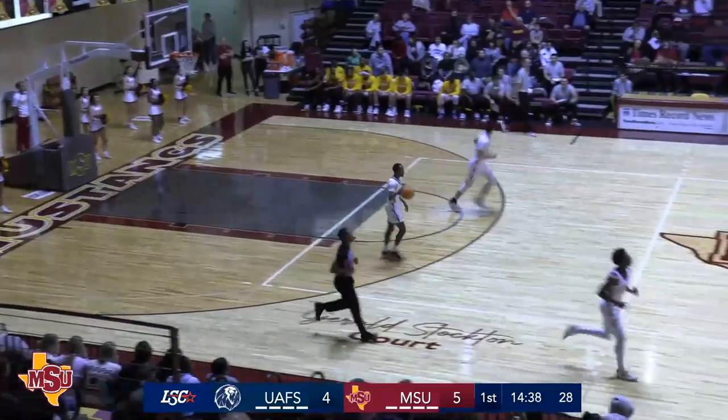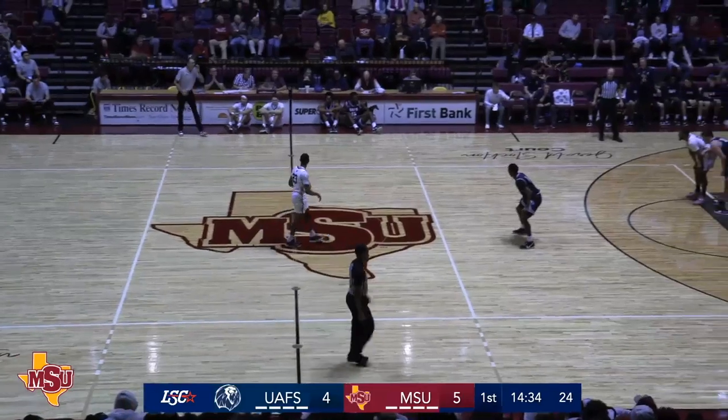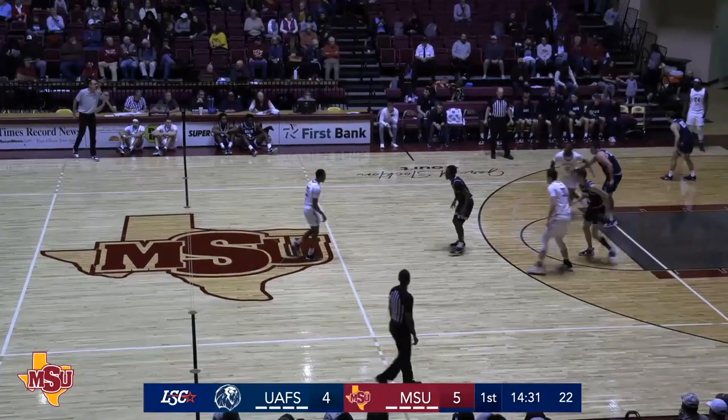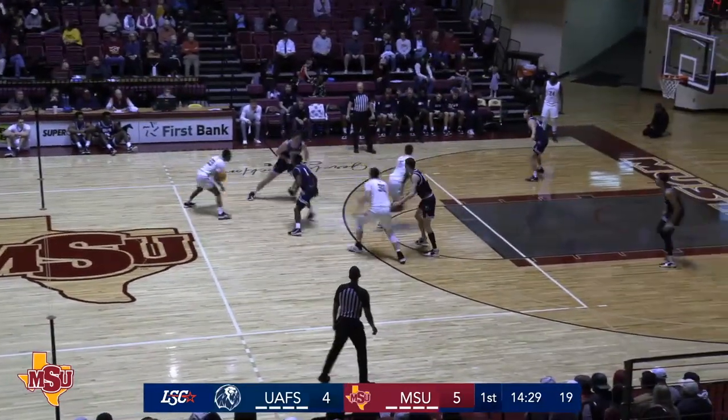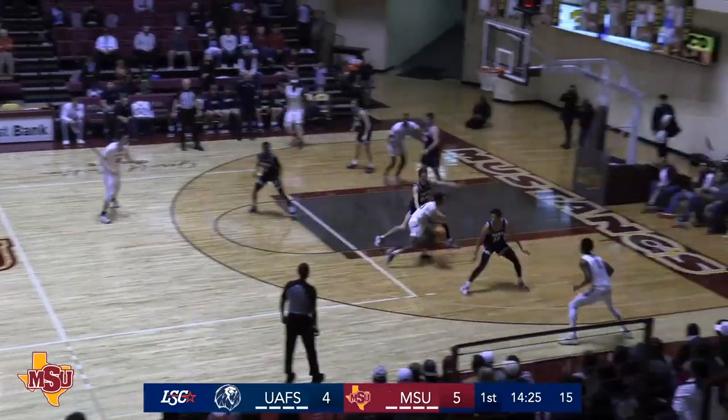That's the weak part of the zone. Luke needs to stay on the ground, make sure that the opposition shoots over the top of him. Fort Smith within one. Midwestern State has the ball, leading 5-4 with 14.5 minutes to play. We've not had a dead ball.